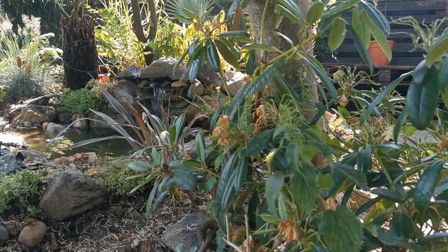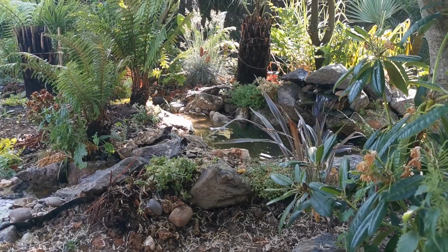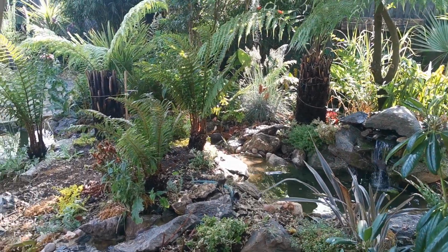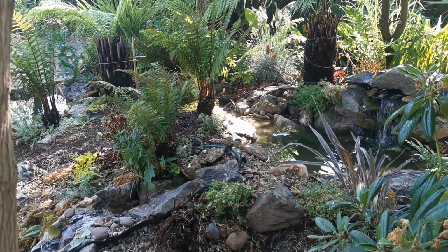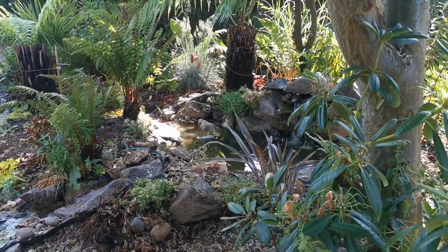Just get it to zoom in. Gives you a nice overall view as you come in here. Just looking this way, again you can see some of the large Dryopteris ferns that we've got here that have done pretty well this year, all kind of popped out. You know, pretty happy with that.